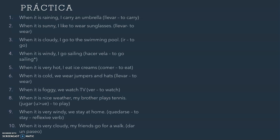So what I want you to do with these ones is, using cuando and the present tense and then weather as well, could you translate the sentences that are following? In brackets, I've given you the infinitive of all of them. Just be careful of ir, because obviously that's an irregular one. Hacer is irregular in the I form. And jugar is radical changing, and quedarse is a reflexive verb.